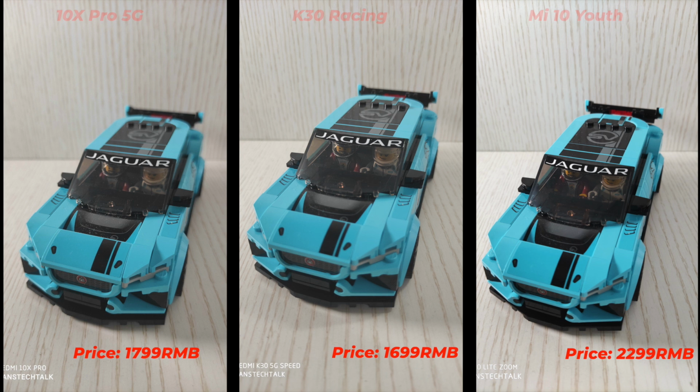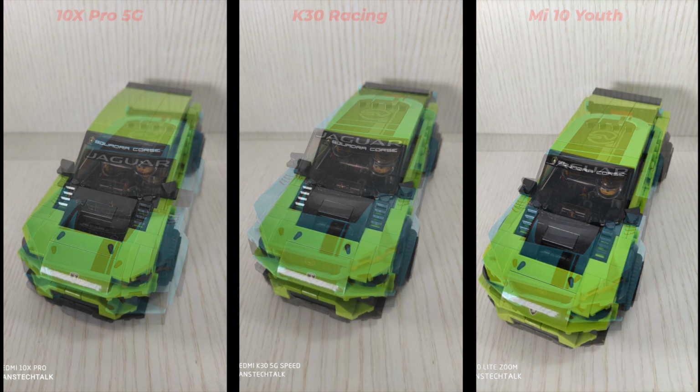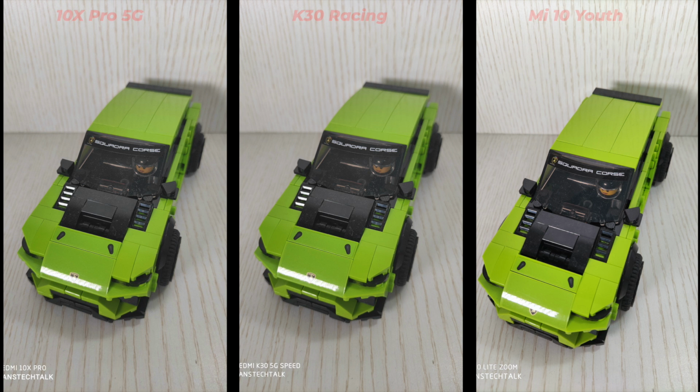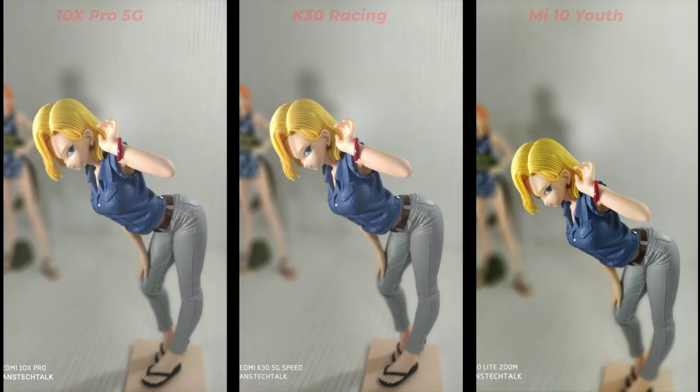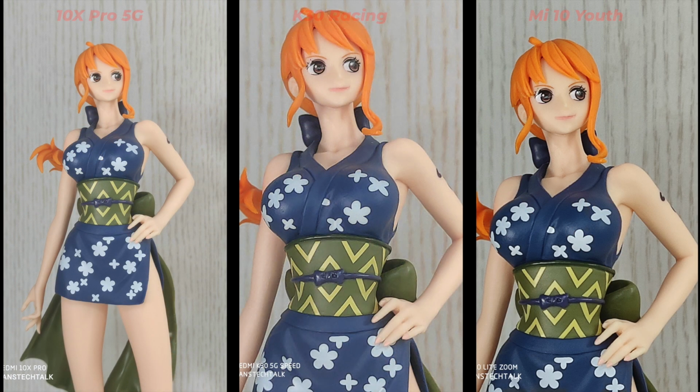I have done a separate camera comparison between this Redmi K30 5G Racing, Redmi K30 Pro and Xiaomi Mi 10 Lite Zoom. I think you should watch that video to know more about the camera performance. Briefly, camera performance of Redmi K30 5G Racing Edition is pretty good and provides the best in its price segment, thanks to that main sensor and good ultra-wide shots. Yeah, as there is no optical image stabilization, videos recorded with Redmi K30 5G Racing Edition may have some bumps and jerks due to EIS, but overall it records great quality videos at 1080p 30 frames per second.